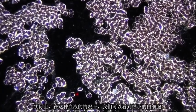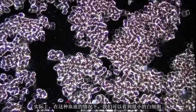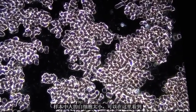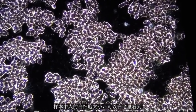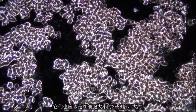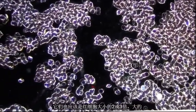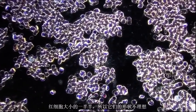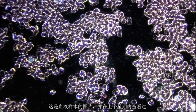Here we can see a very small white blood cell, actually. In the case of this blood sample, the person's white blood cells were too small. You can see this one here too. They should be 2 or 3 times the size of the red cells, and they're maybe about 1.5 times the size of a red cell. So they're not in ideal shape. So this is the picture of a sample of blood I looked at within the last week.